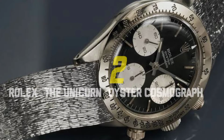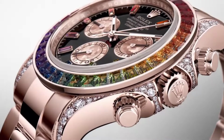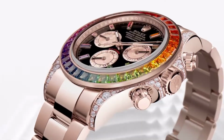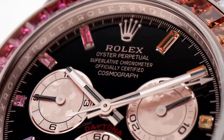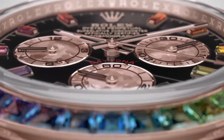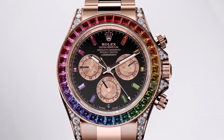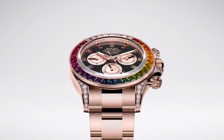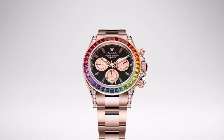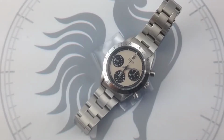Number 2. Rolex The Unicorn Oyster Cosmograph. Price $5.9 million. The Rolex The Unicorn Oyster Cosmograph, reference 6265, was sold for $5.9 million in 2018. The first public display of this watch was in 2013 at John Goldberger's world-class collection. At that time, this watch was never intended to be sold, as Goldberger considered this watch irreplaceable.